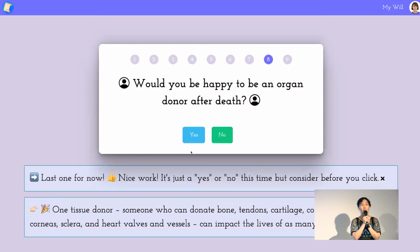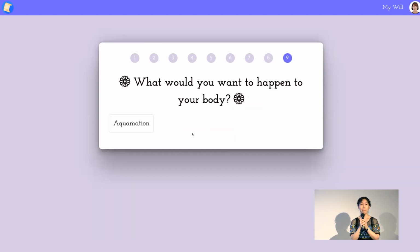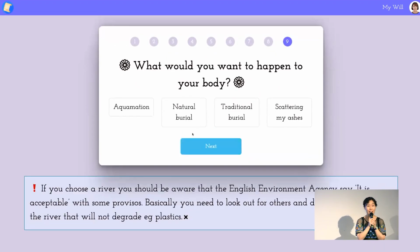About organ donation, I have never thought about that, but it's quite a good thing to help someone after I die. So yes. And the last question: what happens to my body after I die? Natural burial, I could pick.